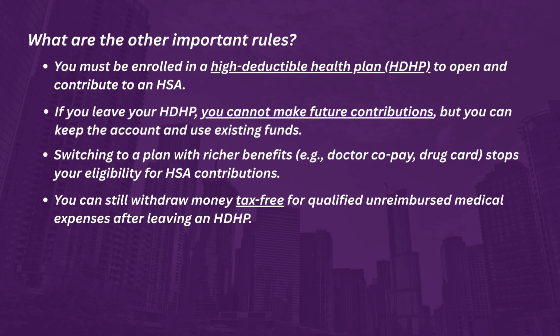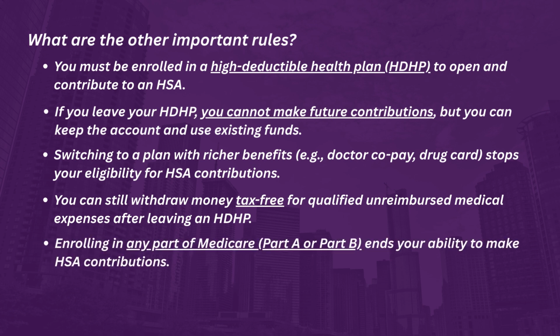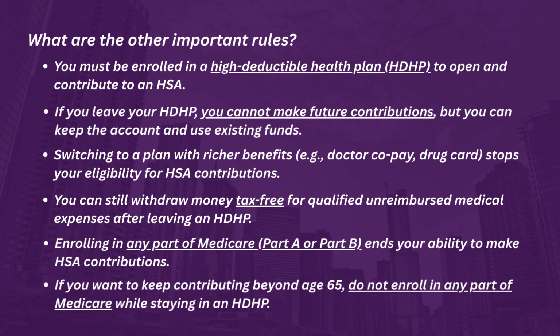Another individual that can no longer make contributions is when you enroll in any parts of Medicare A or B. So if you stay enrolled in a high deductible health plan and you want to, beyond the age 65, still make contributions, don't enroll in Medicare, any parts A or B. And we talked about the limits. There are annual limits, how much you can contribute every year.